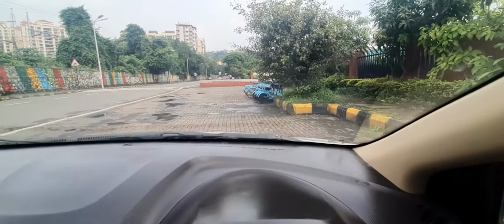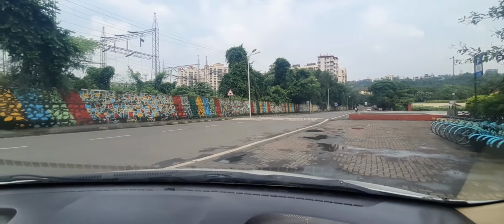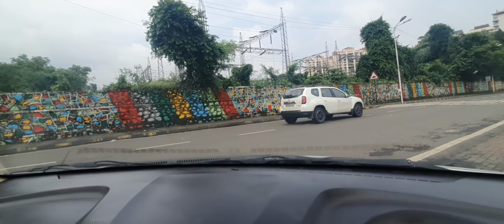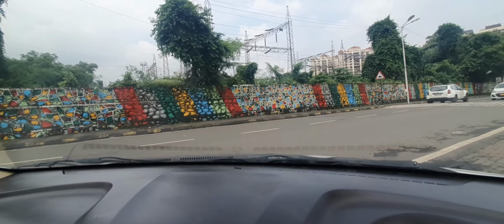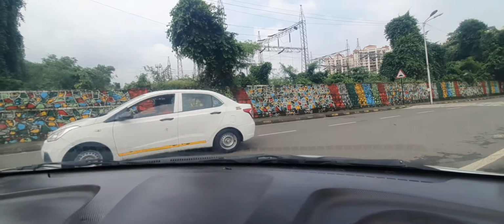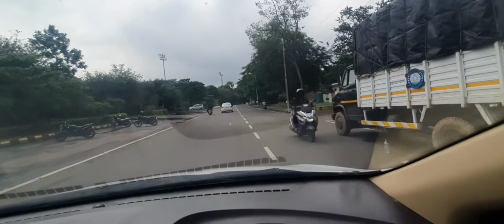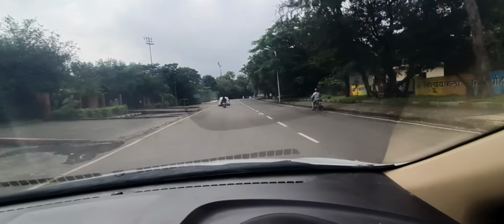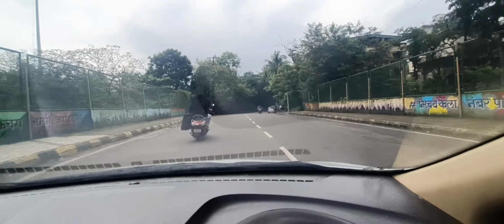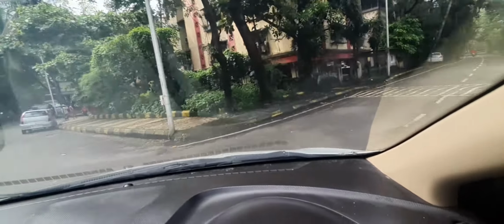We will now take you for a spin. I'll try holding the phone straight, which is a little difficult, but I'll do that. It's a 1.6 CRDI diesel, 6-speed gearbox plus reverse. The car is driving absolutely flawless. The turbo kicks in as soon as you press the throttle. There's no lag. All electrical features are working perfect.